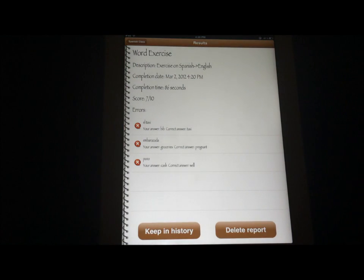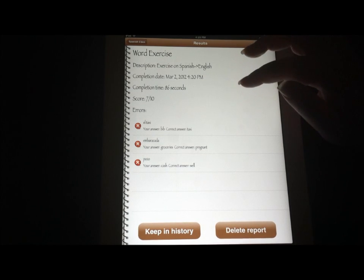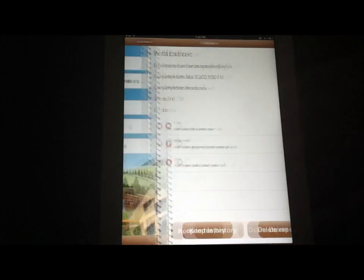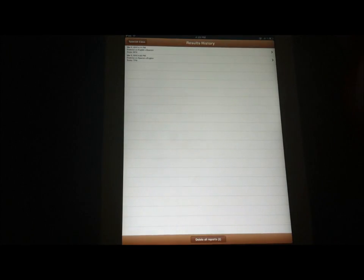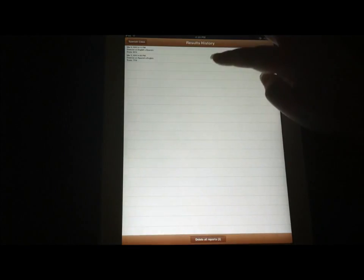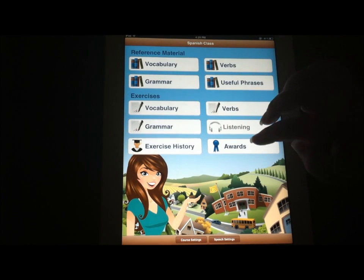There we go. So here's your results. It tells you what day it is, what time it is, how much time it took you to complete it, what your score was, and the ones you got wrong are all there. You can keep that in your history, and then you can always visit your exercise history to see it, and you can delete them if you don't like them. And in the history, it'll actually show you all the same exact results, so you'll always be able to see which ones you got wrong and work over those.